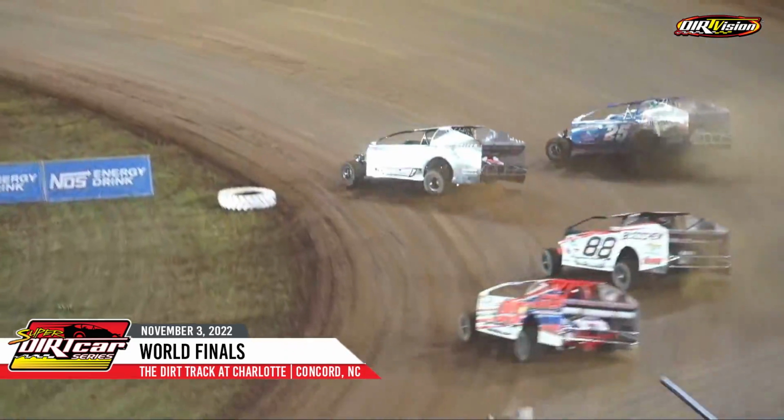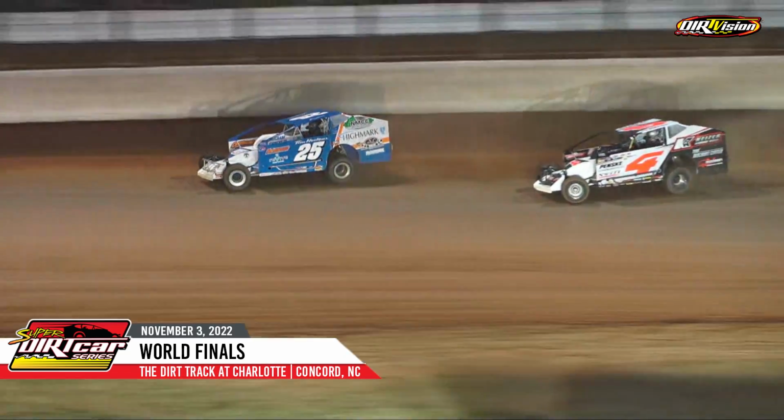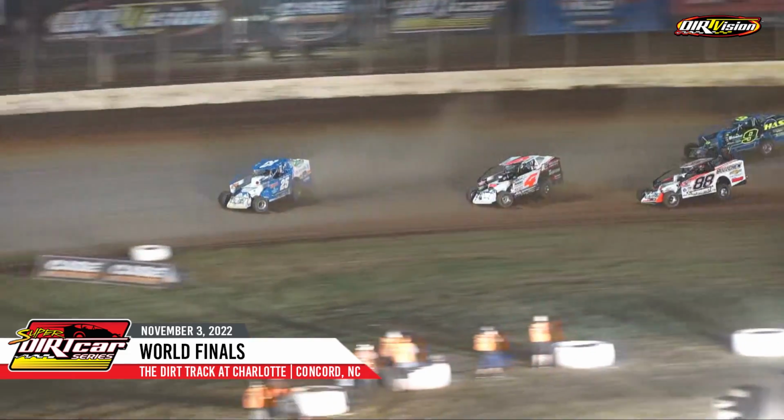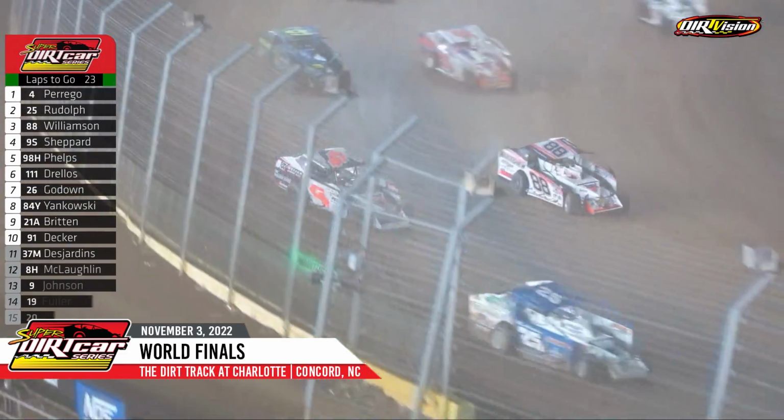Rudolph is looking to get the jump for the second time. Perego is going to roll even with him through the corner, but new leader up at turn number 2 is the 25 of Eric Rudolph. That may not be the only spot change, as Perego has got to work to keep the 88 of Matt Williamson at bay off at turn number 4.